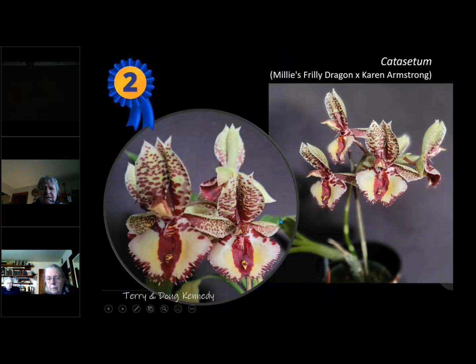This is one of our plants. It's Millie's Frilly Dragon with Karen Armstrong. Very striking flowers. This is a really nice flower. It didn't go to judging yesterday because it doesn't have enough flowers, but it is beautiful, isn't it?